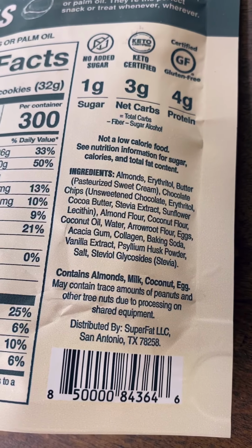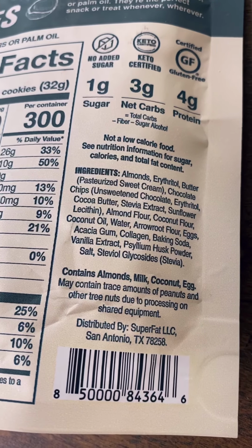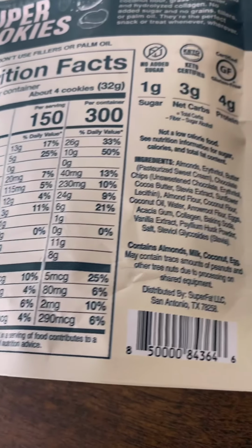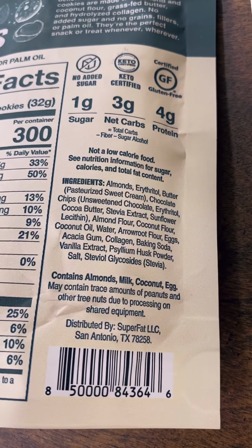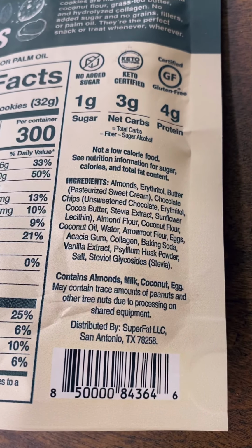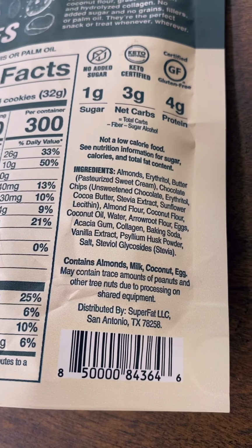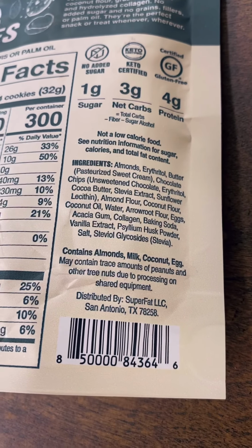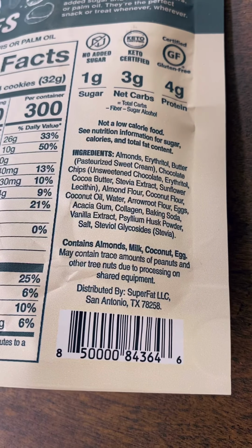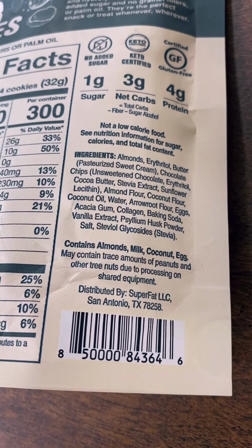Okay, let's look at the ingredients. We have almonds and erythritol. Erythritol is the main sweetener, and there's a good amount of it, I think about 6 grams per serving. Then this one has chocolate chips, nothing crazy there: unsweetened chocolate, cocoa butter, nothing weird. Then you have almond flour, coconut oil, water, arrowroot flour, eggs, acacia gum, some collagen, which is the protein in there, baking soda, vanilla extract, psyllium husk, salt, and stevia.